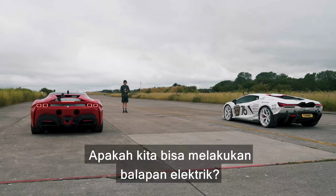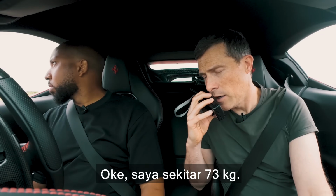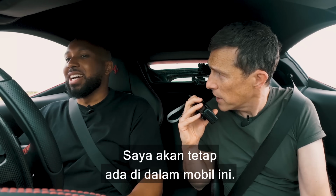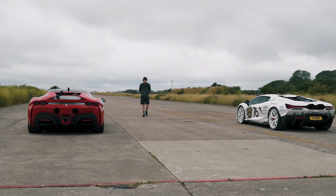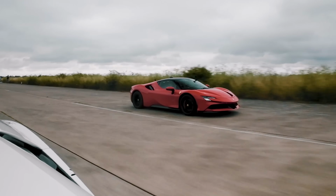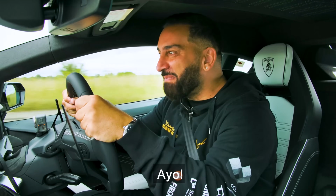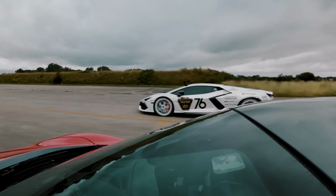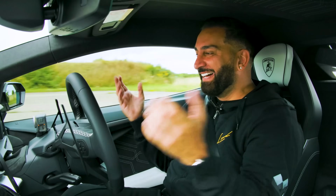Oh my God. Should we try and do an electric race? How heavy are you, Tommy? 92 kg. What are you, Yanni? 101. Okay, and I'm like 73. We're a little bit heavier than you. Yeah, but the car's heavier. This is all getting very boring. I'll stay in the car anyway. Yeah, come on, Lamborghini! Come on! See ya. Okay, maybe not.